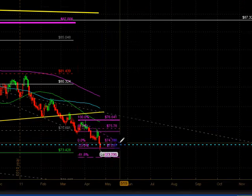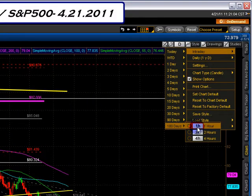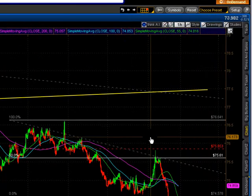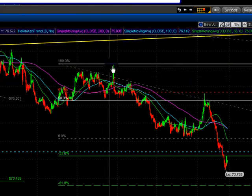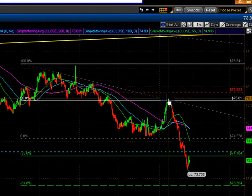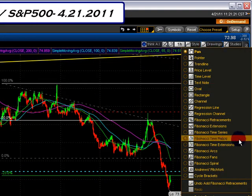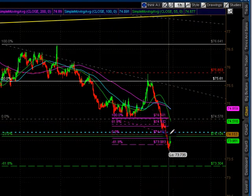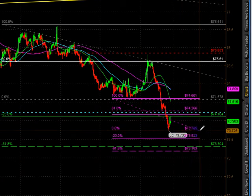That last measured move up. Now let's move down to the daily to see where we are in this trend. We came back into the 75.61 and have since then sold off. We obviously blew through target, which means we are moving in a series of extensions from previous low to new low.